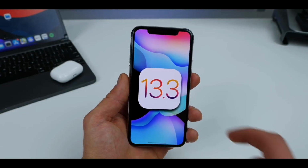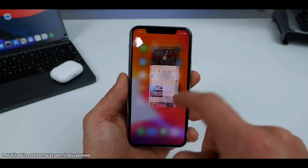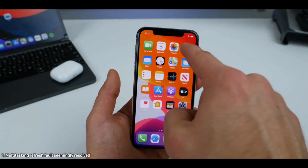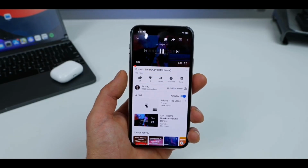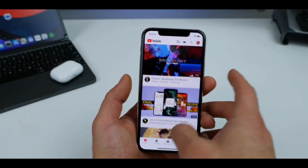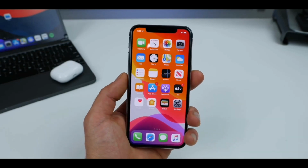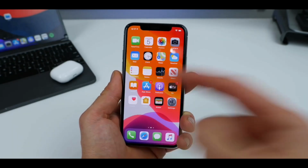So a primary change in iOS 13.3 is the multitasking issue. If you're browsing the internet or going through apps and then you jump in and take a picture, do something remotely intensive, it'll go ahead and refresh and clear all of your apps, and for some reason it just did that again for me on 13.3. That's supposedly been fixed, and hopefully by final release Apple will figure out all the issues here.